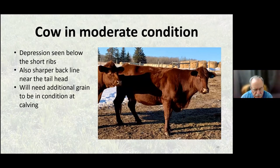Moderate condition cows, you can see that this one, you're starting to see an indent above the pin bones. The back line is not quite as round and as smooth. There's that triangle where the short ribs are starting to show. That cow will need additional grain to be in proper condition by the time it hits calving.